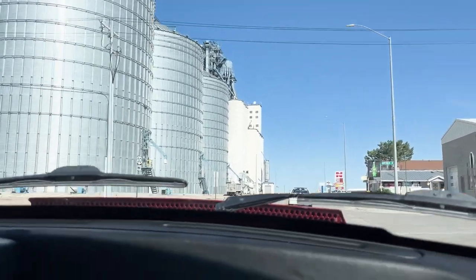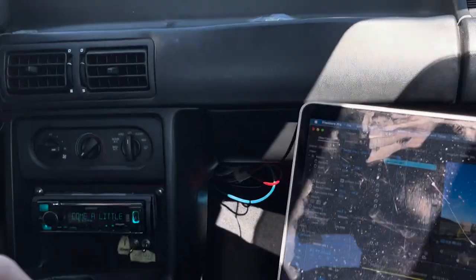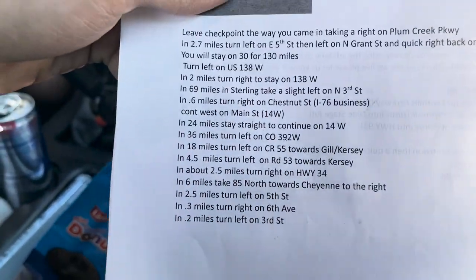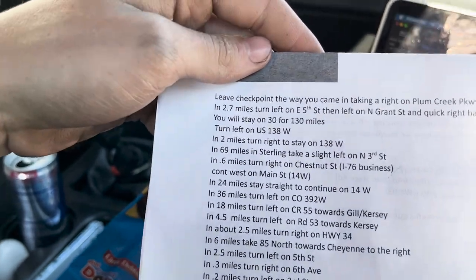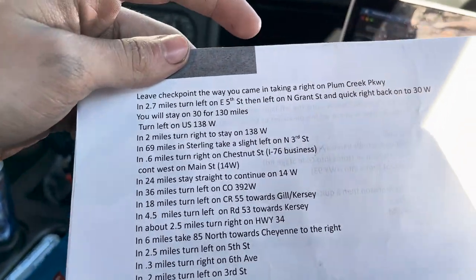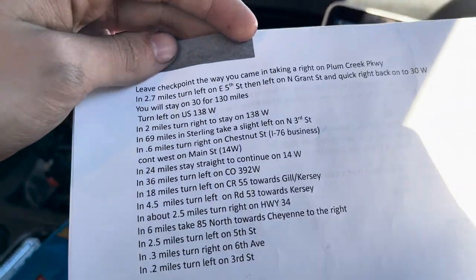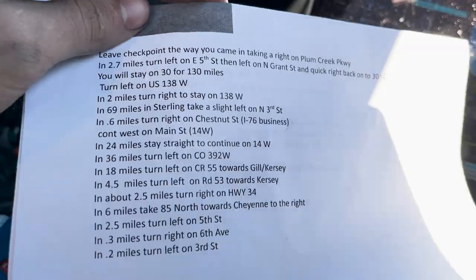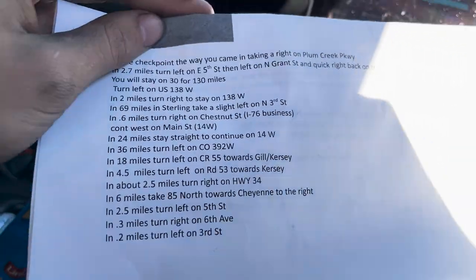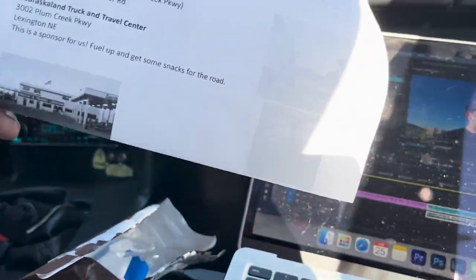So we're driving through these little tiny towns. We're on this road, which is US 138. No, we're on the 30. We're on this for 130 miles, and I'm guessing we've been on it for probably 20 or maybe 30 by now. So we've still got a ways to go on this road. And it's probably another 200 miles to the next checkpoint, is what I'm guessing.